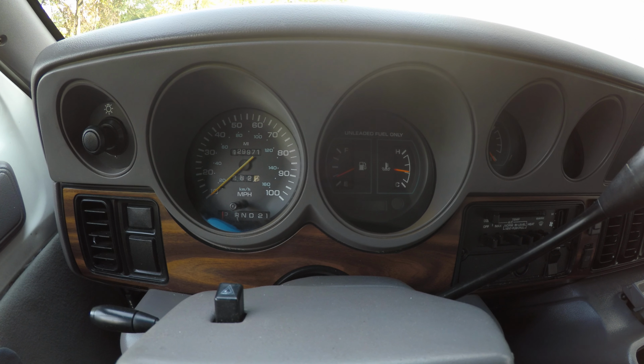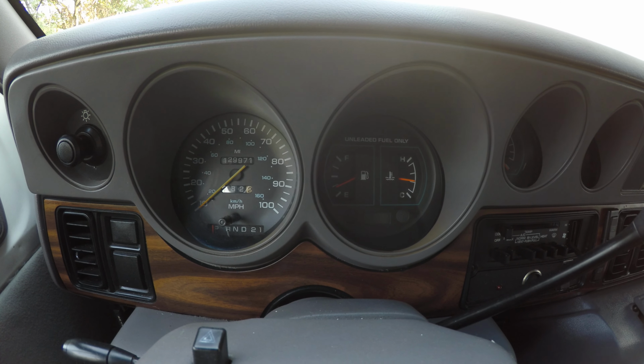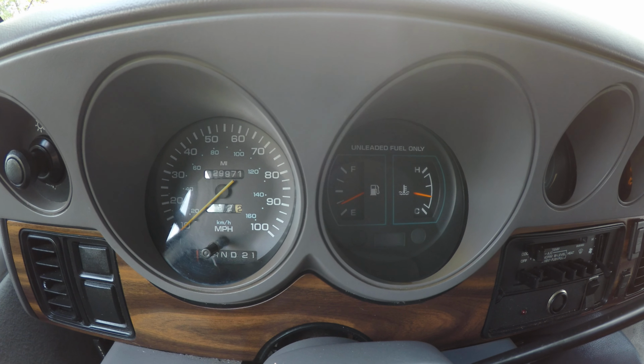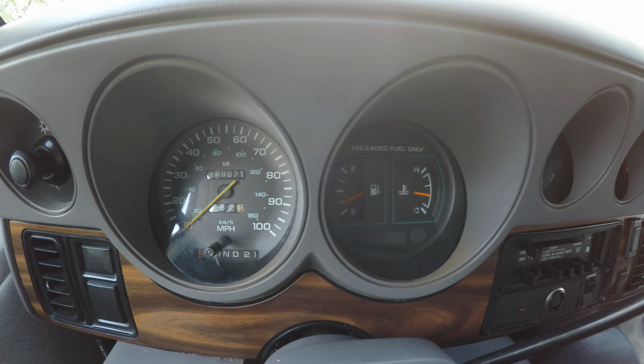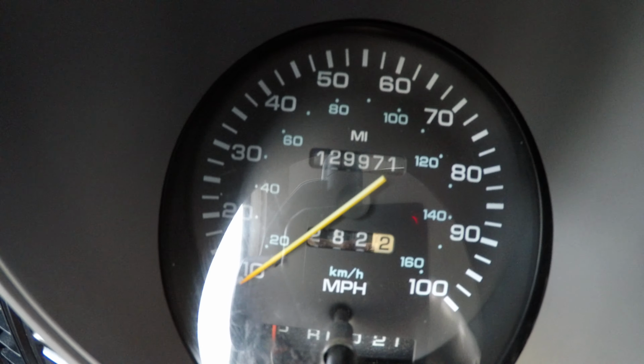Today I'm going to be showing you the 1997 Dodge Ram 1500 conversion van. Starts out with no problems. Has only 129,000 miles on it.